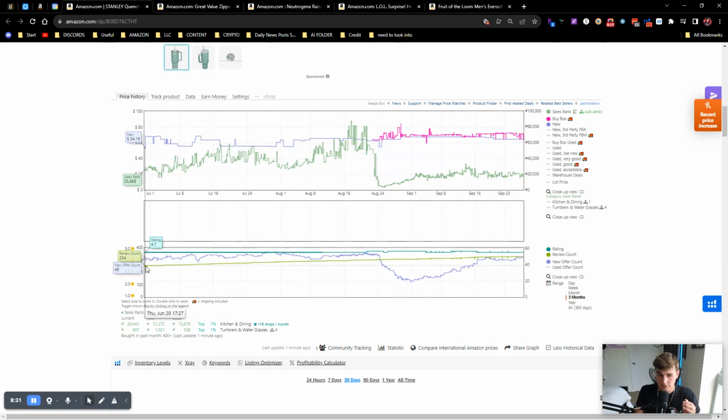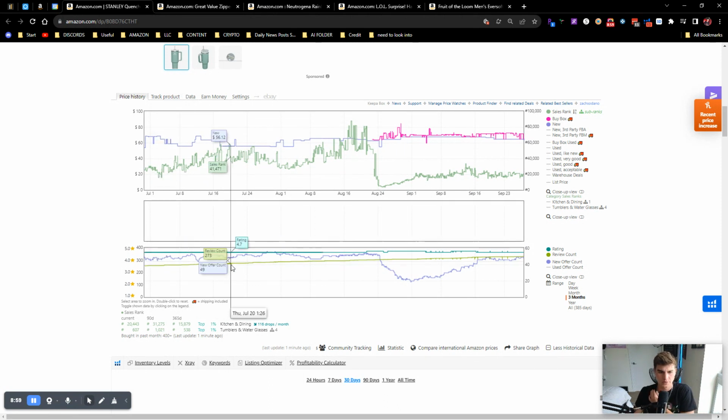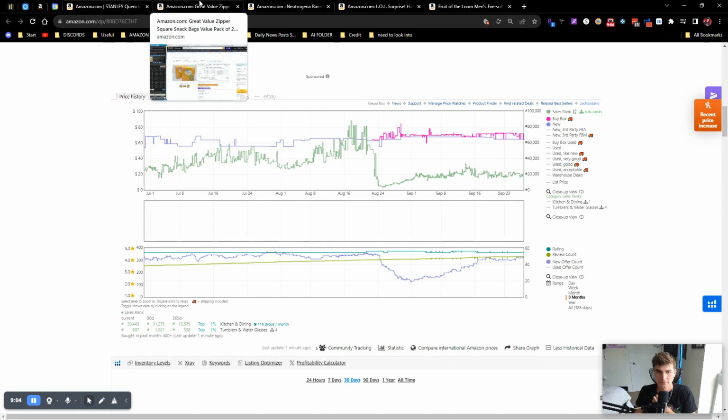So if the review count is increasing pretty steadily, that's a good sign that the product is, 1, moving fast, and 2, it's a good product because people are leaving good reviews. So that covers the basics of Keepa, the buy box, the sales rank, and the new offer tab, and the rating and review count. And now I want to go into another product that is just another good example.